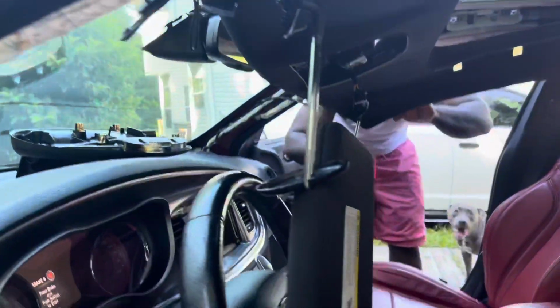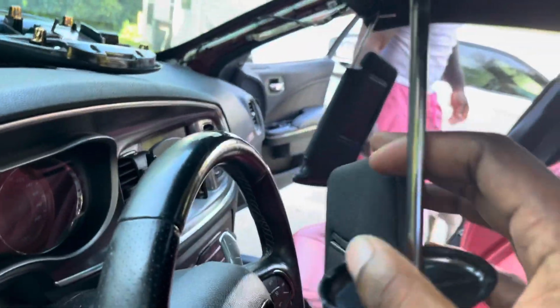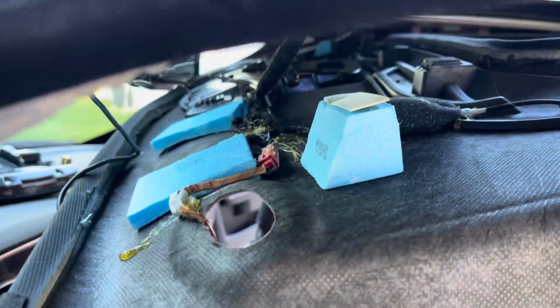Let me step out the car. Let me see. Oh, okay, I see it. Right here, the visor for the lights. You got this connection point right here. You just gotta take out right here. These are my lights for my GPS stuff. Let's see. All right, let's take that out.